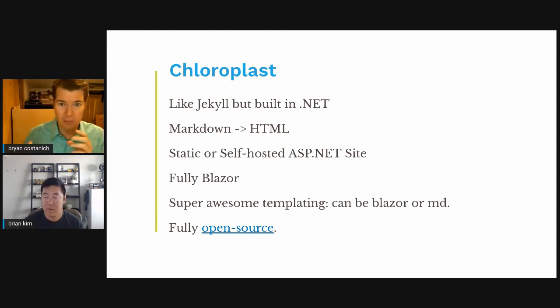It's pretty awesome. You hit the button and it'll output some static HTML, or you can run it as a self-hosted ASP.NET site, so you have the full ASP.NET engine if you need it. You can put in authentication, you can put in all the things that you want. You can make a dynamic site and still have all the loveliness of our templating engine. And it is fully Blazor, and the templates are so great, because you can stack your templates all the way down. They can be Markdown, they can be Blazor, they can be integrated. We're using this for our upcoming doc site. We've been doc fooding this and building it so that we can have a first class, modern documentation site, also fully open source.